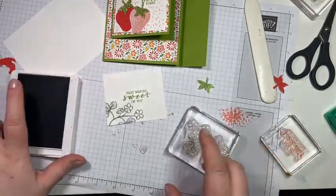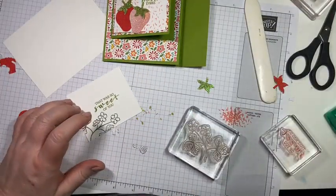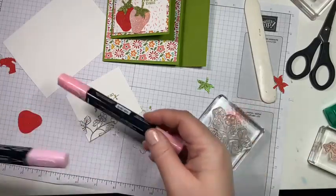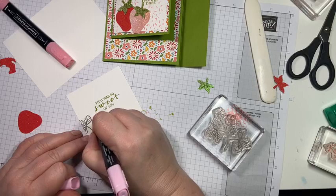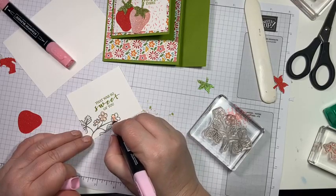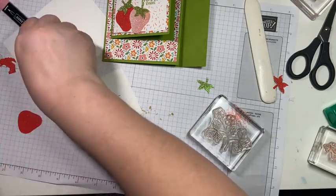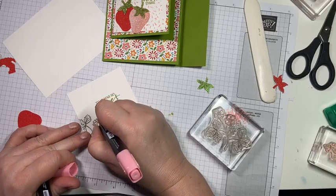Okay, and then we're just going to give that a quick color. I should have actually stamped this off because that's still even too dark for what I want, but that's okay. It'll work. So I'm going to stick with the flirty flamingo, and I'm just going to quickly, you guys will take a little bit more time than me. I'm just going to really quickly color these blossoms. And I'm going to come in with dark and just add a little bit of shadows.